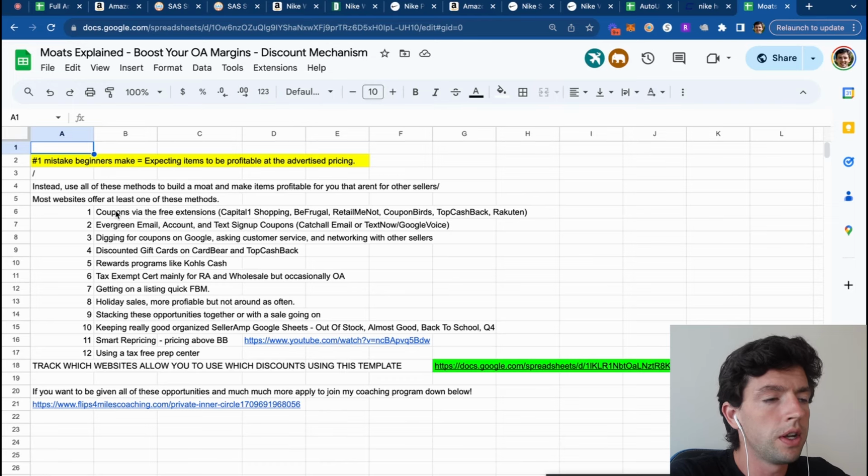So it's really important, and I'll leave a link to this down below, that you go ahead and actually go through this checklist for each website you're seeing and figure out which of these opportunities, or multiple, you can actually stack together. So the first one is going to be checking for coupons via the free coupon extensions: Capital One Shopping, Be Frugal, Retail Me Not, Coupon Birds, Top Cashback, and Rakuten.